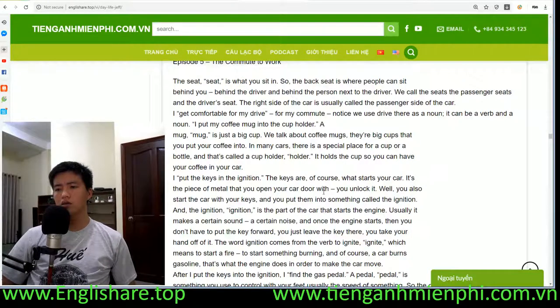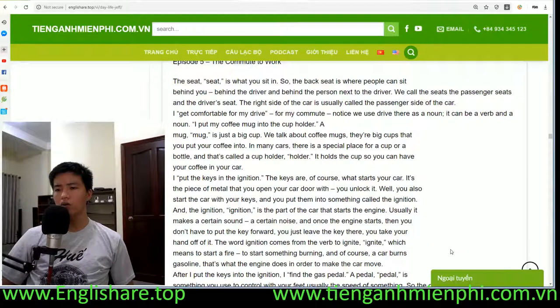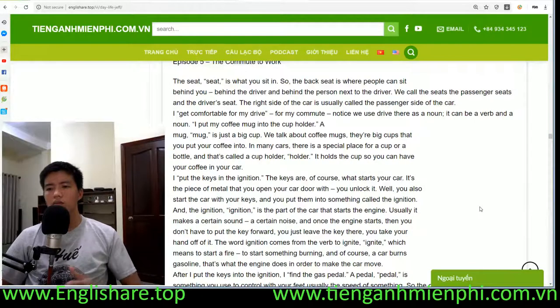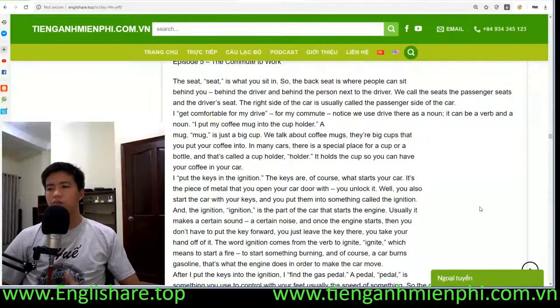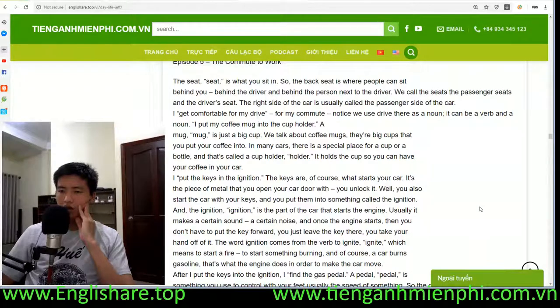The word ignition comes from the word ignite, which means to start a fire, to start something burning. And of course, a car burns gasoline. That's what the engine does to make the car move.